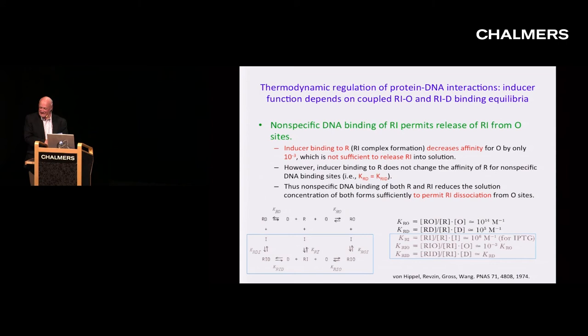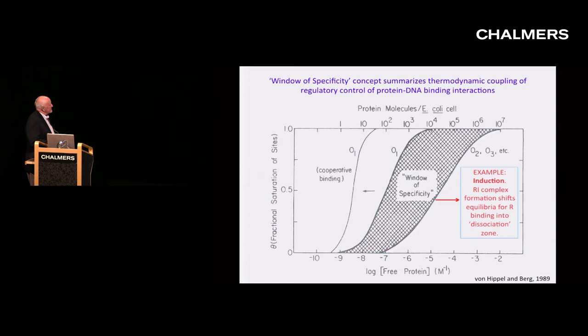So the whole thing can be put together in a concept that Otto Berg and I published many years ago, a window of specificity concept, where in this example of induction, the RI complex shifts the equilibria for R binding into the dissociation zone, and we have this region where, at very low protein concentrations in this case, you have nothing binding at all because you're below the equilibrium constant.